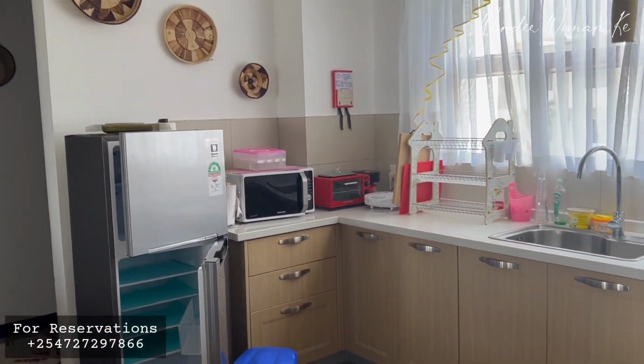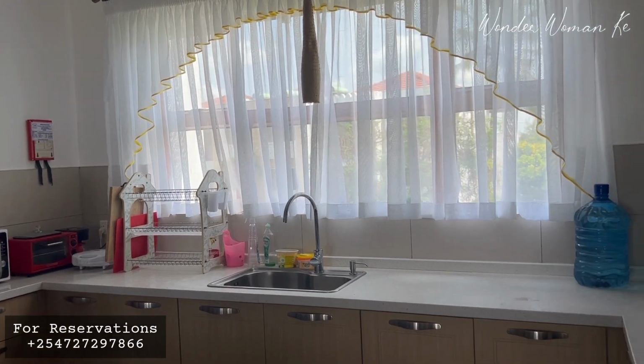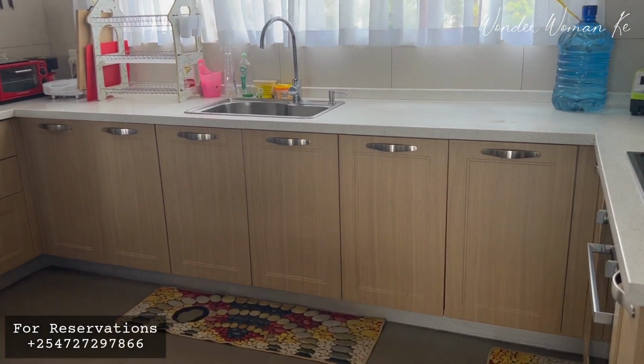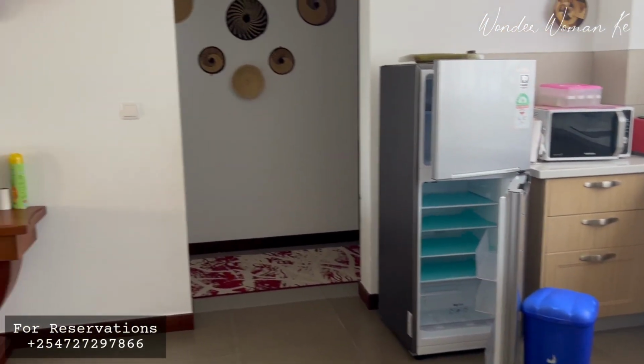Welcome to the Africana house. Your first stop from the door would be the kitchen. The kitchen is fully functional. You get a fridge, you get a microwave, you get enough pots and plates to prepare your meals.